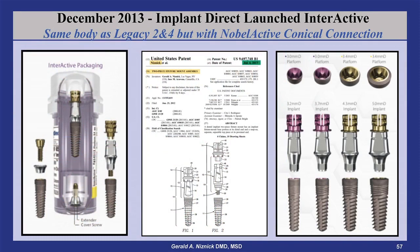In December 2013, Implant Direct launched the interactive implant with a 78-degree lead-in bevel internal hex connection, matching that of the Nobel Active implant. This was primarily just to go after the Nobel Active implant and abutment business. The body of the interactive implant is the same as the Legacy 2 and 4 implants, with the addition of micro grooves added above the micro threads.